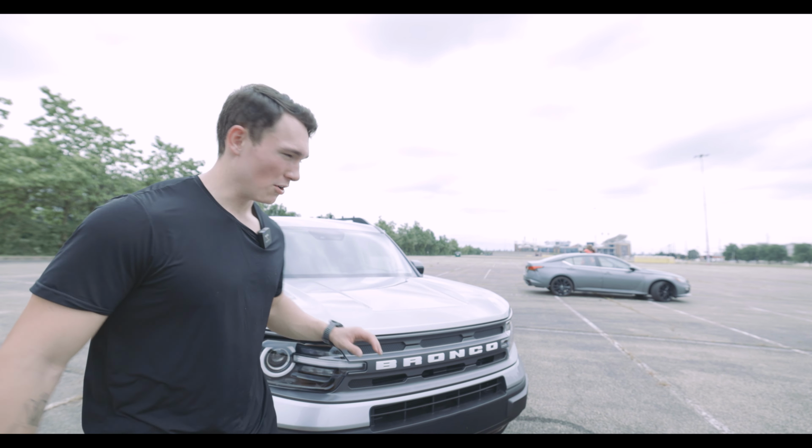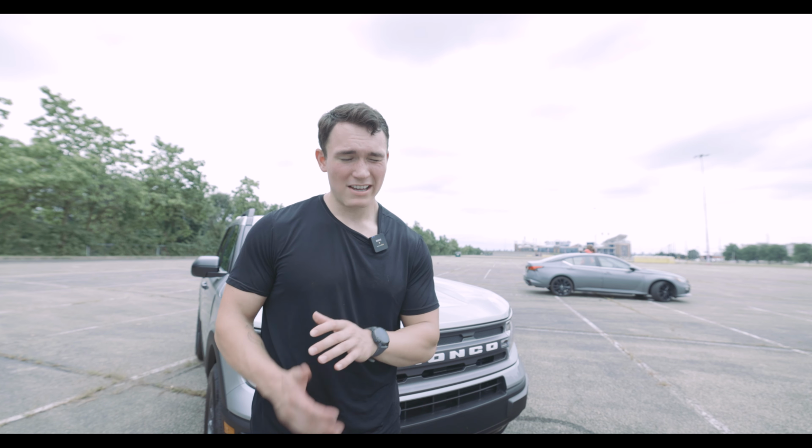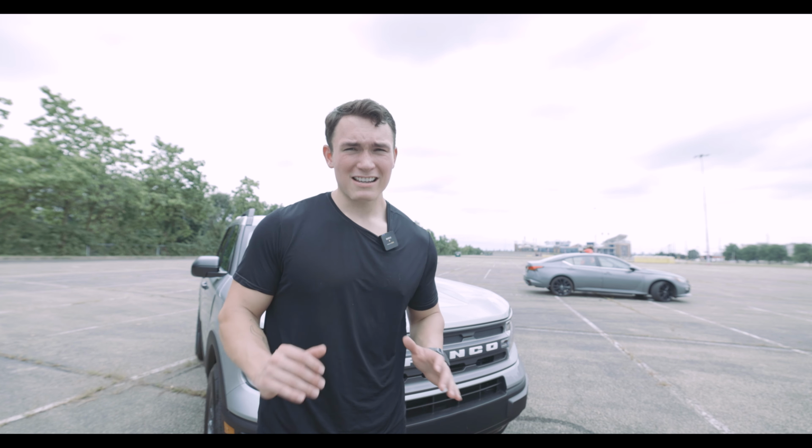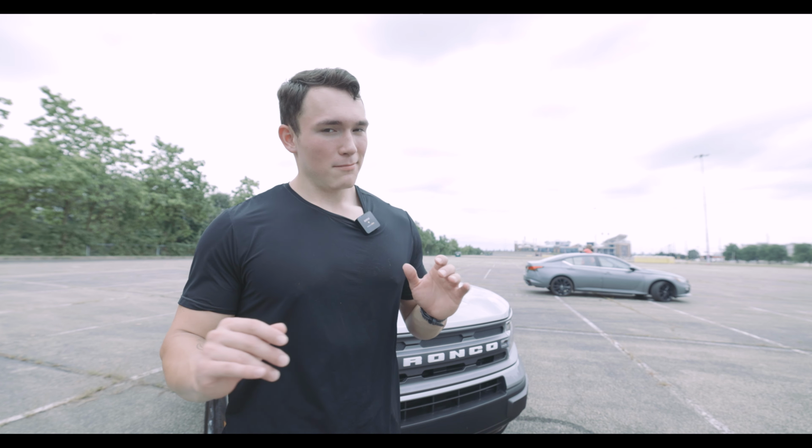It is so small. A 1.5 liter engine, 3-cylinder, that is puny. It sounds like there's no power in that. It sounds like it, but there is. And we'll get into that.